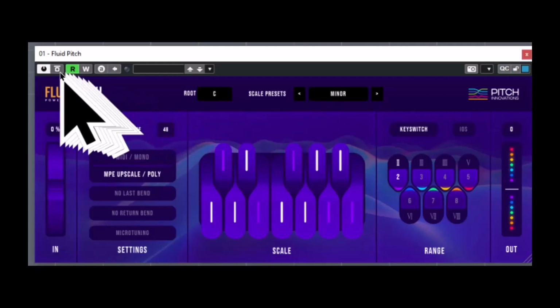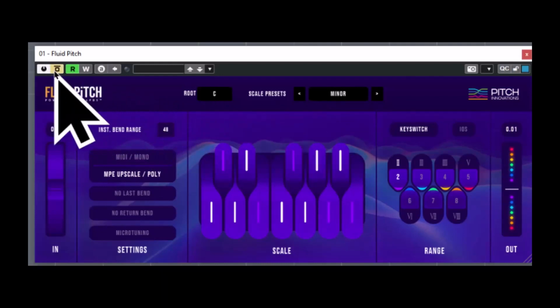I'm going to switch this off for the moment. So I'll quickly demonstrate what happens without Fluid Pitch. Most pitch bends sort of default to 2 semitones. So I'm just going to play a C note and bend it up 2 semitones. And that is the D note, and play D and bend that up 2 semitones.